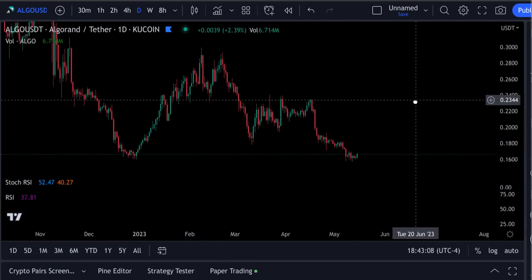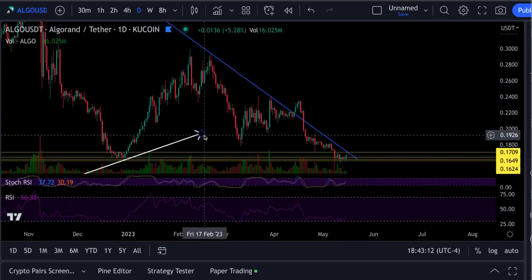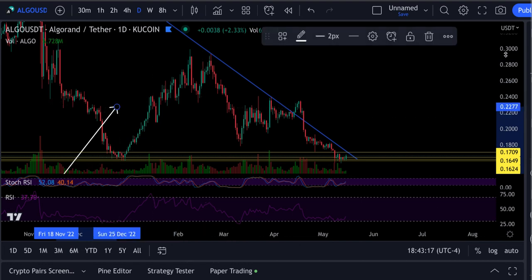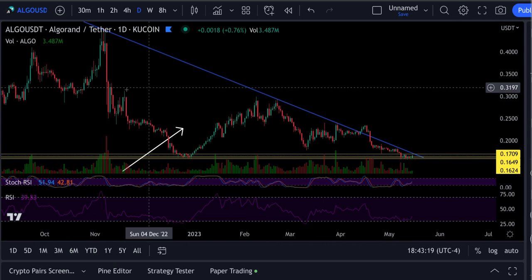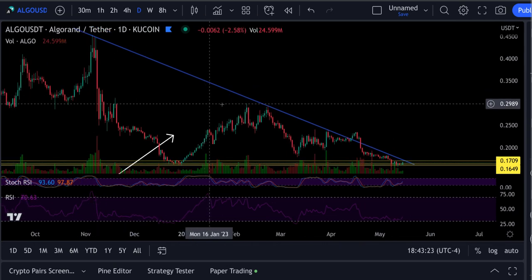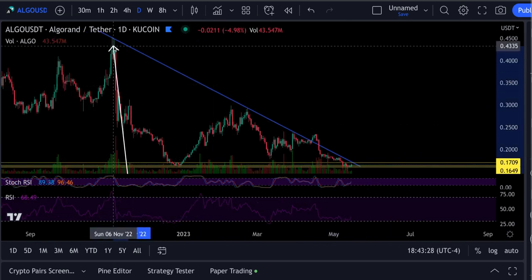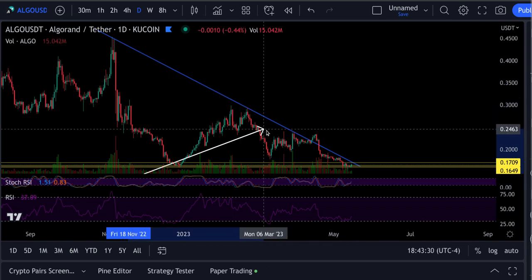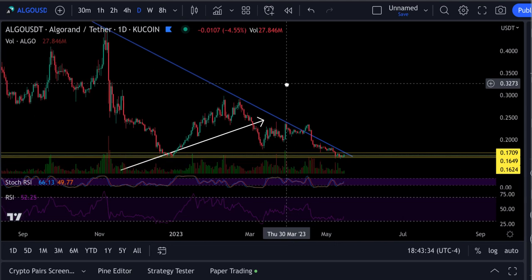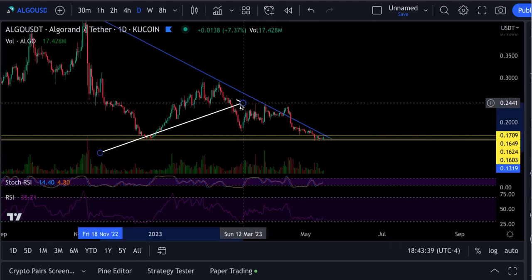Now hopefully we can get the breakout of this down sloping resistance right here. This resistance started back in, well, actually it goes way back here. I'm sorry, let me zoom out a little bit here. It goes back to November of 2022. Okay, you can see here this has been down sloping resistance, started there. We have 3 touches, another touch, 2 more touches, and another touch down there. Definitely a valid trend line. We get a breakout from here, and this could be a pretty decent run for Algorand.